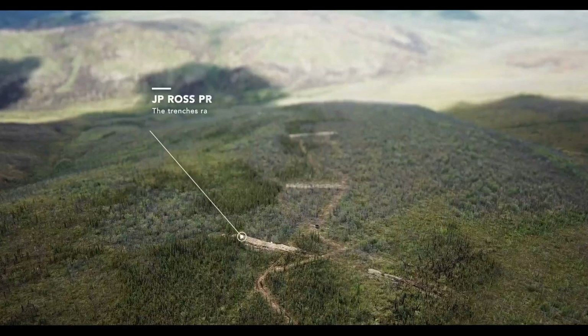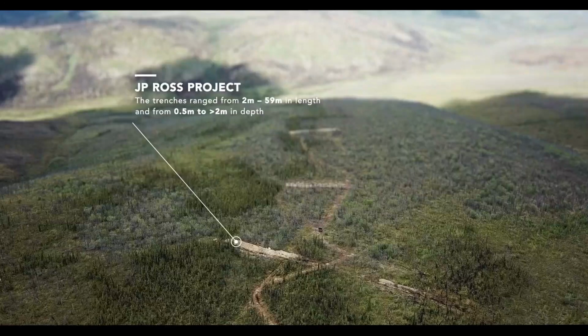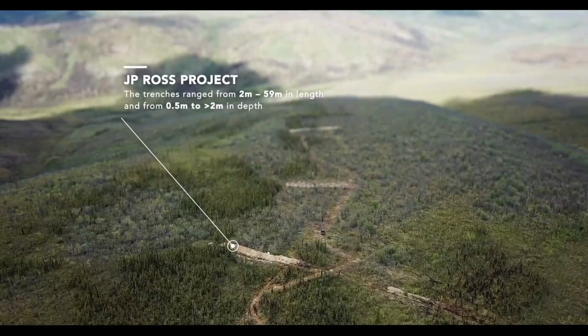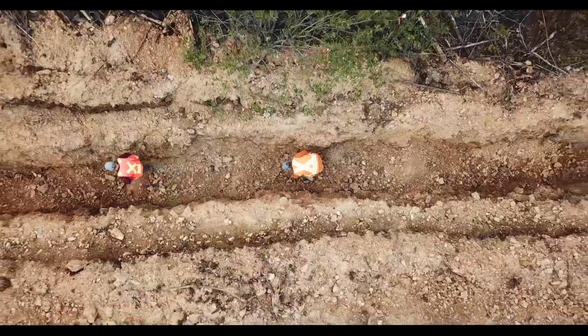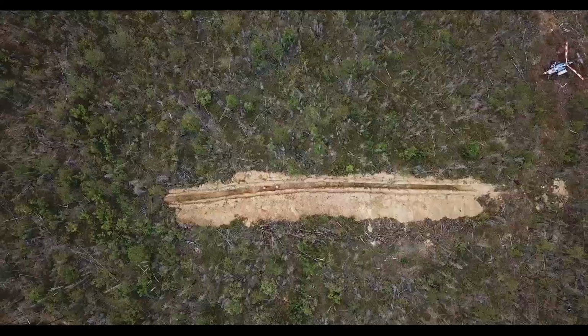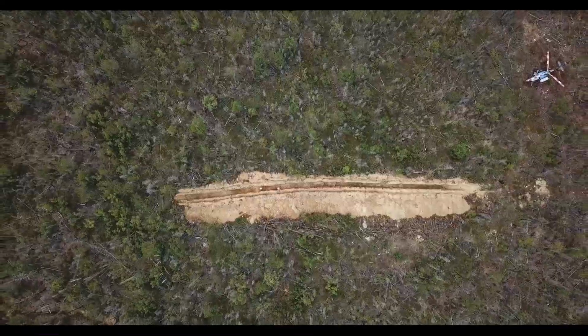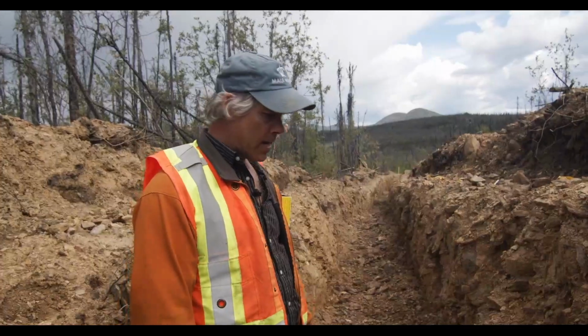We put 4 trenches across this northern target called the North Frenzy. These are around 50 to 60 meter long trenches, but we actually have 4 of them covering the same linear soil anomaly. Now we've got over 600 meters that we see it across these various trenches because we've trenched every couple hundred meters. And the idea is that we've seen the same kind of system. Once we get the assays, this will make a fantastic drill target.